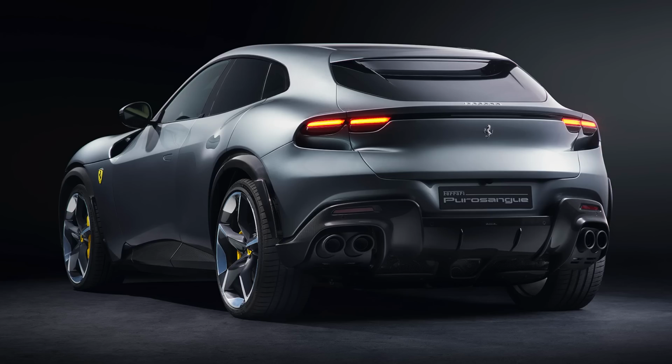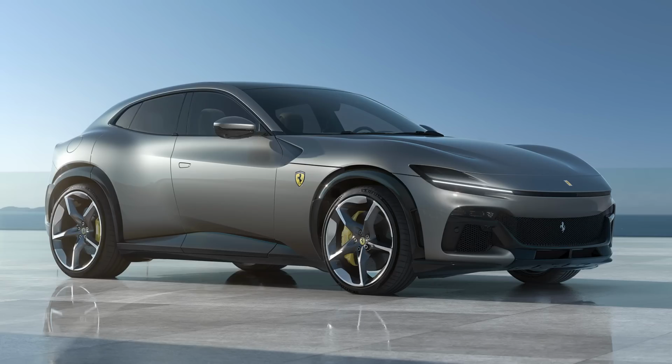We've got the spoiler that sits at the top of the rear deck over the top, but keeping the roof line high. And in fact, the roof by default is carbon fiber to lower the weight of the higher components and keep the center of gravity down. You can opt to have the full glass panoramic roof, which I would thoroughly recommend from my experience with the GTC4 Lusso. But I think this is a fantastic looking car.